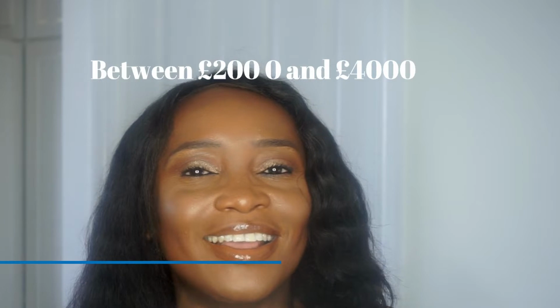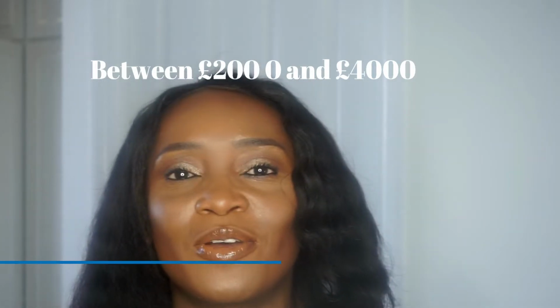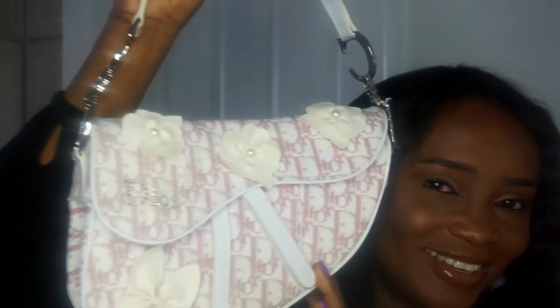The new ones now are going for about £4,000, and I was able to get my own for about 1% of that. So I'm happy, and it's a genuine one as well. So I'm going to show it to you now. Drum roll. That is my saddle bag. I got this off eBay.